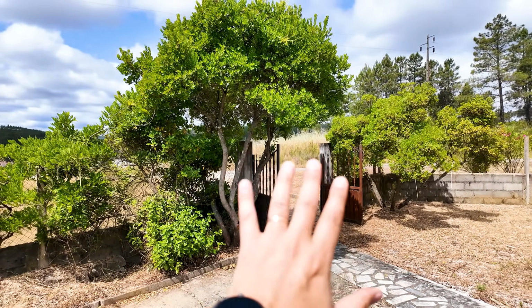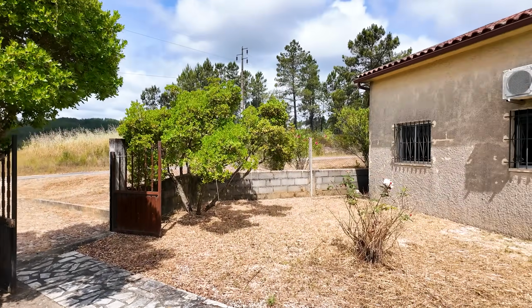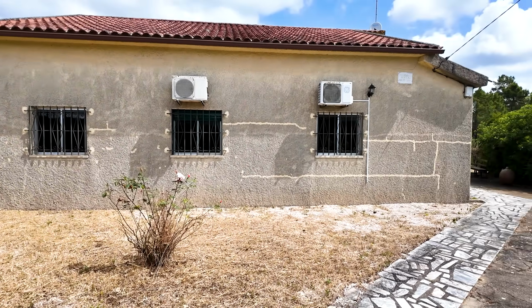This is the side of the house, and still on this side, like a flower bed. Some decorative trees, the strawberry trees being some of them, and others. And a rose bed over there. So yeah, you could play around a little bit here on the side of the house.